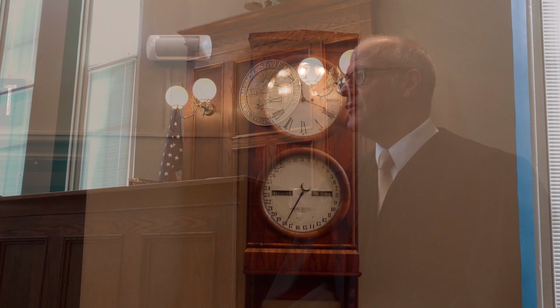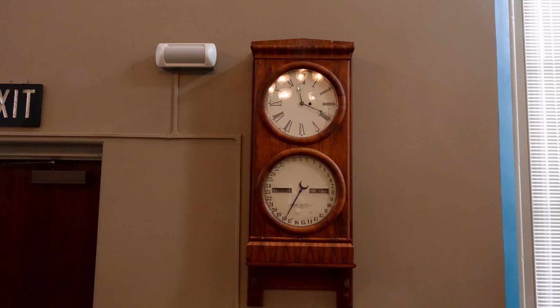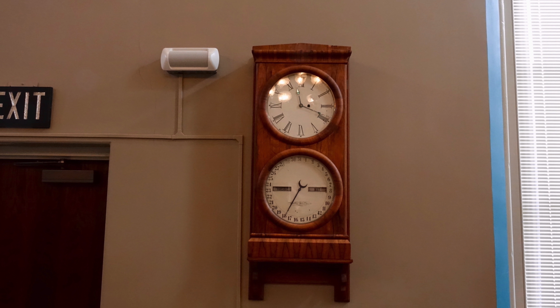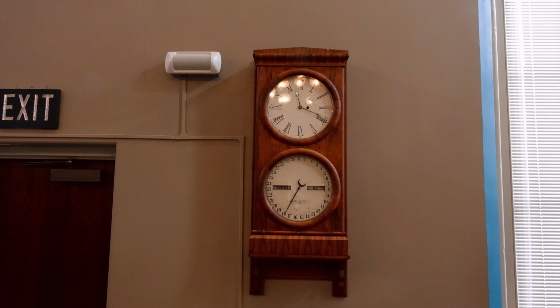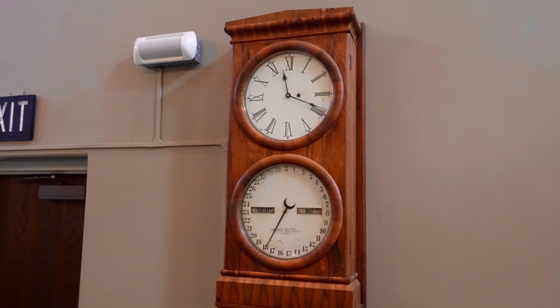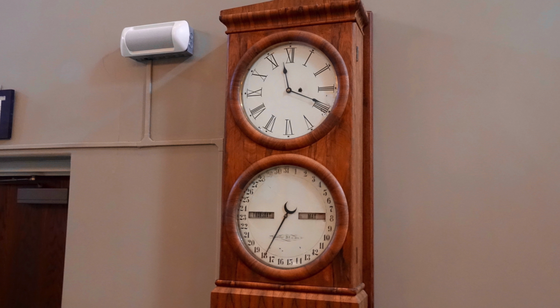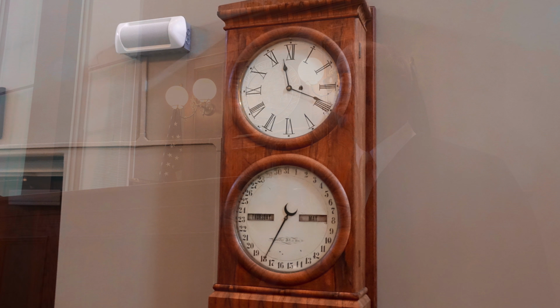There are some interesting features inside the courtroom which I'd like to point out to you. Over to my right is a Seth Thomas clock, which was purchased by Judge Berkshire. That was done in 1878, I believe, and that clock still is here today and it still functions. It has to be wound each day, and it hangs over on the wall on the north side of the courtroom.